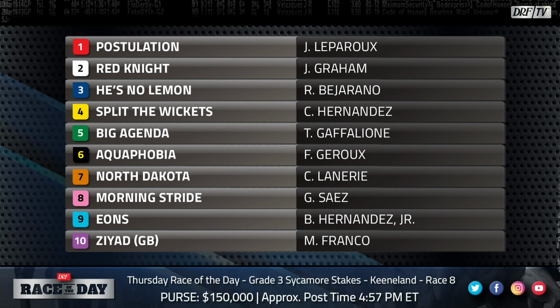It was a disappointing performance, I thought. But maybe there's an excuse to be had for him considering the soft ground. And if he rebounds and takes a step forward here, I feel like he's a horse that you maybe want to give one more chance to, especially if he's a price. Let's move on to the 5 and the 6.